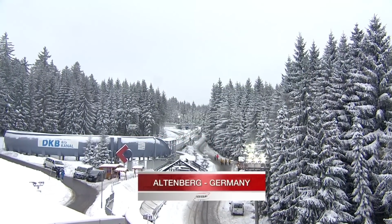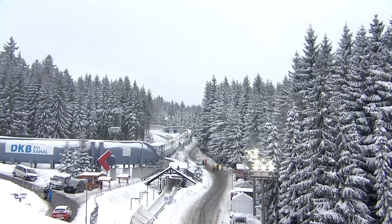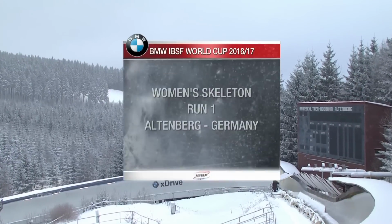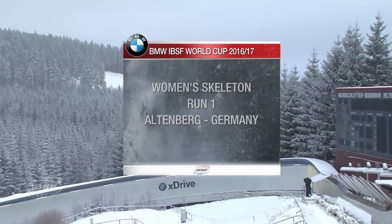Round 3 of the BMW IBSF Women's Skeleton World Cup. We're at a snowy Altenberg in Germany, in the eastern corner of the country, close to the border with the Czech Republic, at this former secret East German test track, one of the toughest in the business and a track that has a fearsome reputation.